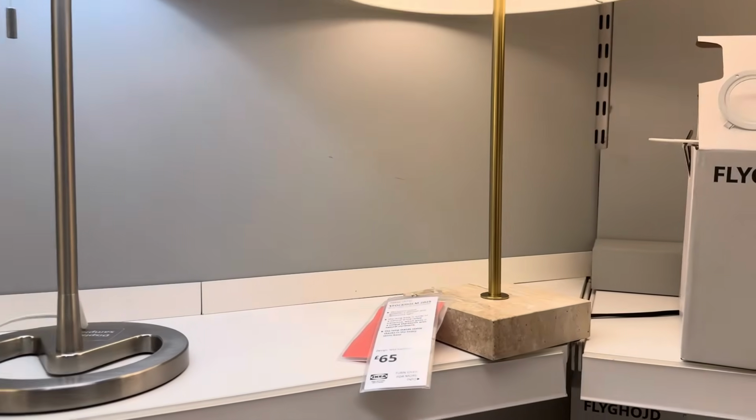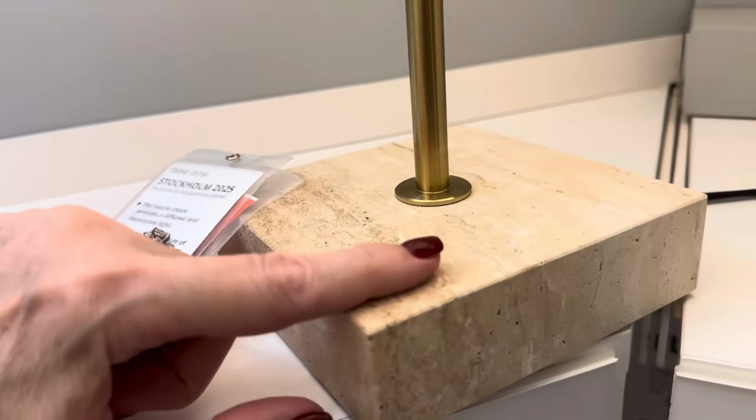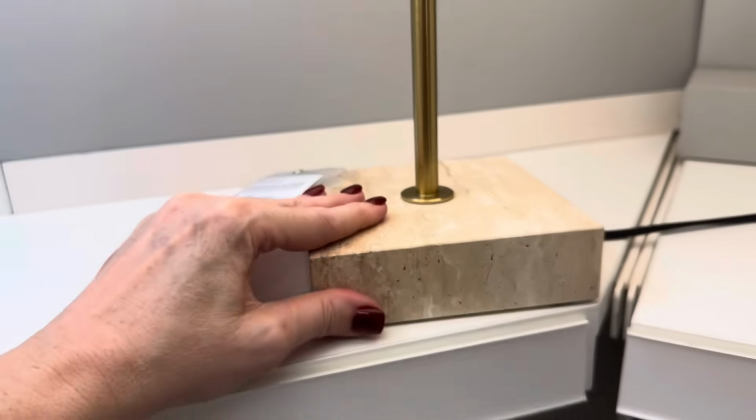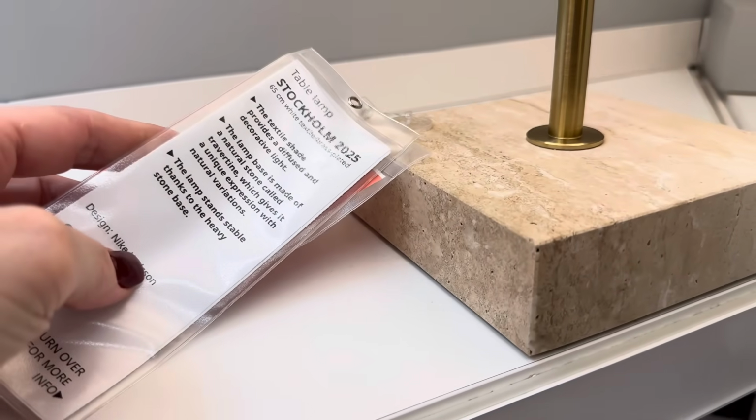This is from the new Stockholm collection. I didn't see this when I reviewed it a couple of months ago. I really like the base. Really heavy block of quartz or something on the bottom. Really lovely.